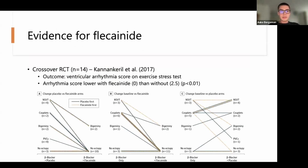And I want to also briefly show two studies looking at flecainide in CPVT. First of all, there was a small randomized control trial, one of the only, maybe the only RCTs that have been done in CPVT, looking at flecainide versus placebo. So in this study, a small number of patients were given beta blocker plus flecainide versus beta blocker plus a placebo. And their outcome of interest was the arrhythmia score, so the severity of the ventricular arrhythmias on the exercise stress test. And they did find a significant difference. So flecainide did seem to be more effective than the placebo.